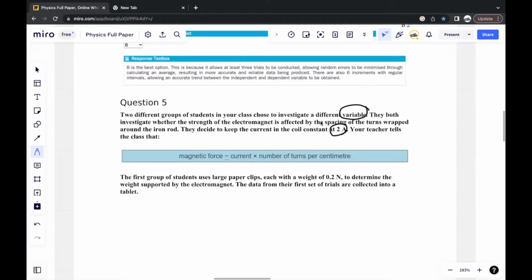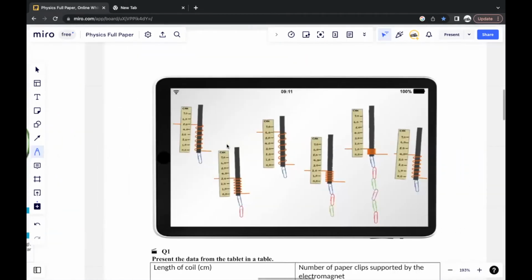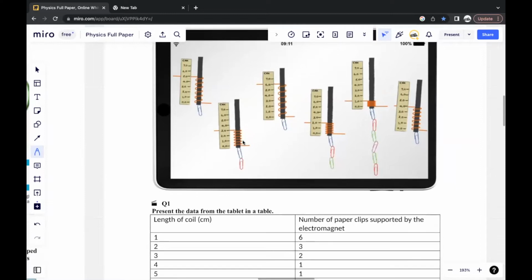So there are 2 groups of students. The first group uses larger paper clips, each with a weight of 0.2 Newton, to determine the weight supported by the electromagnet. The data from their first set of trials are collected into a tablet. So the first thing you should notice is that whenever they mention any piece of specific information, it'll most likely be used somewhere else later on in a question. You'll be able to see how both of these pieces of information will be used in other questions following. So this is the tablet which is used.